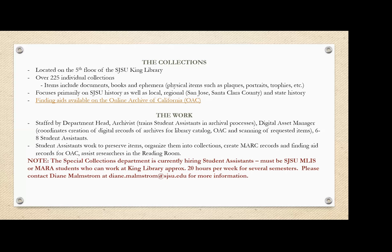We also have, of course, a department head who's newly started. His name is Craig. He started in November. And then there are about 6 to 8 student assistants who do the processing, create the MARC records, and create the finding aid information.